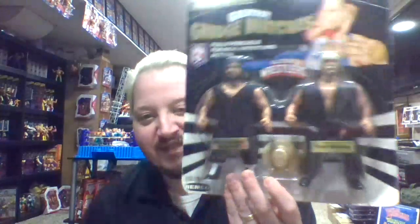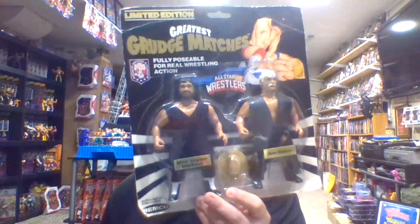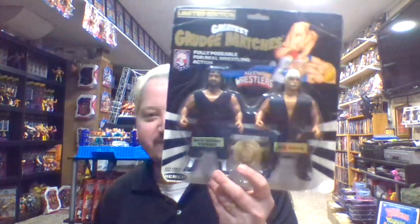So the Butcher and Colon was $365. Bockwinkel and Zbyszko was $350. The most I've spent on these figures, on any Remco, is the grudge match. Now, the great thing about these particular figures. So this is Jerry Blackwell and Stan Hansen that you'll find on these cards.